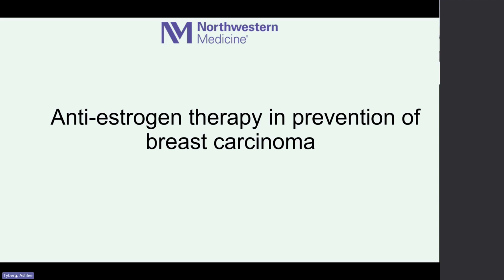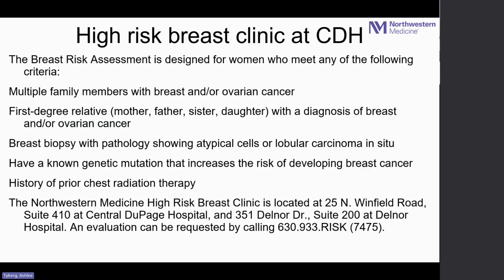So moving forward, we'll just change gears a little bit. You'll see that I was talking about all these medications to treat breast cancer, to decrease the chance of cancer coming back in your body. But we actually can use anti-estrogen therapy for prevention of breast cancer. So we can use these pills for women who do not have a diagnosis of breast cancer, but are at a higher risk of developing breast cancer. So most of these women we refer to our high-risk breast clinic. I did put a phone number at the end of the slide.